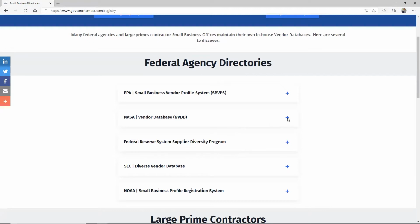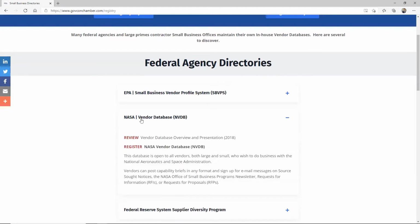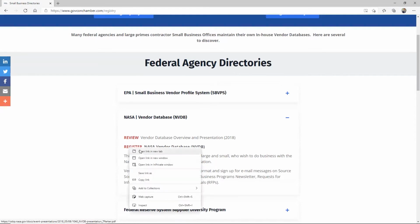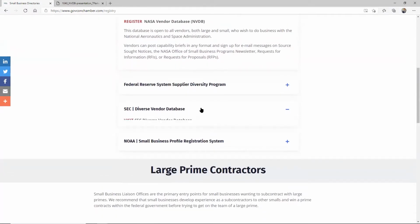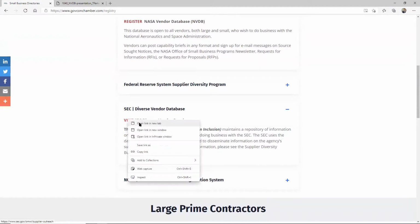Let me show you an example of a couple. So the first one maybe is NASA. Here it says register in NASA, and you can read about this, but I'm just going to right click on that and open it. And then I'm going to click on SEC. Let's just do these 2 as an example.